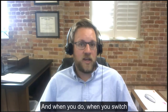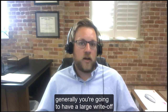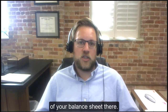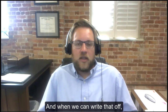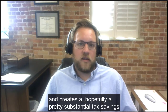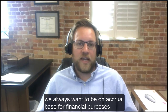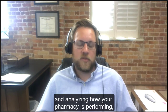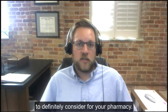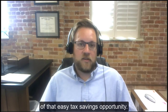That's pretty common. When you switch from accrual to cash, generally you're going to have a large write-off because you're writing off receivables and other items, and those receivables are usually a large portion of your balance sheet. When we can write that off, in other words, take it out of income, that creates a pretty big negative adjustment and hopefully a pretty substantial tax savings for you. Now, that being said, we always want to be on accrual basis for financial purposes and analyzing how your pharmacy is performing. But for tax, cash basis is something to definitely consider for your pharmacy. And again, we're still seeing pharmacies not taking advantage of that easy tax savings opportunity.